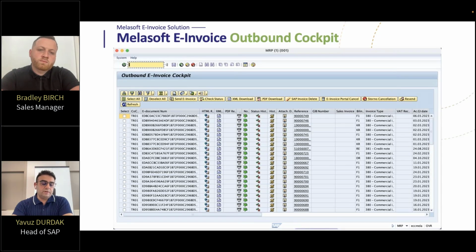This process can also be automated, so if needed, we can send all of the created XML files directly to the corresponding public invoicing portal or registered private platforms based on your company's choice. After sending the invoice, by using the status checks, the status information is periodically updated, so you can track whether the invoice is accepted, rejected, or has other status information. You can view all of this information over the outbound cockpit.